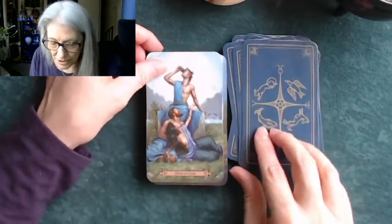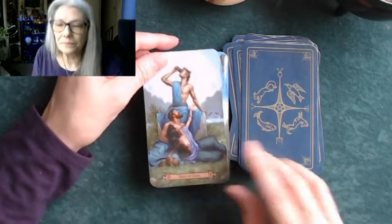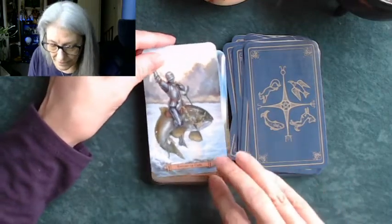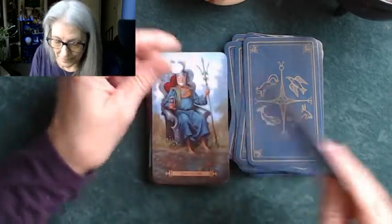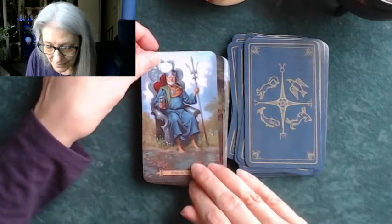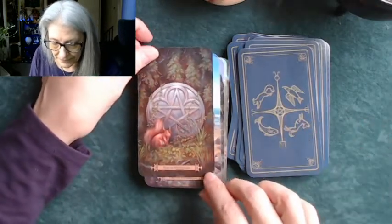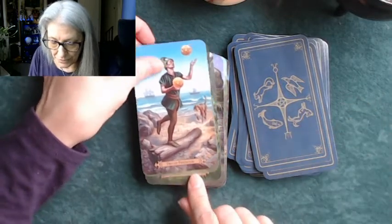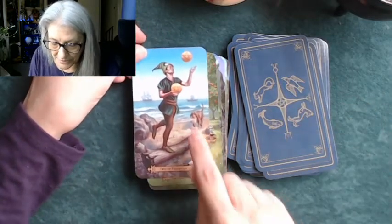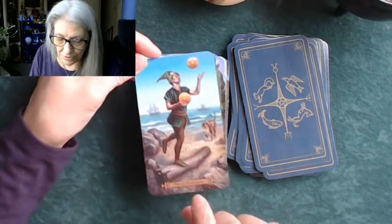Okay, the page. We've got a group of people. The knight riding a big old salmon. The queen with the crescent moon. And the king. Okay, pentacles. Here we have the squirrel. So the squirrel is earth. The 2, we've got a doggy bringing him a sack, and ships. So we see the ships in the 2 of Pentacles.